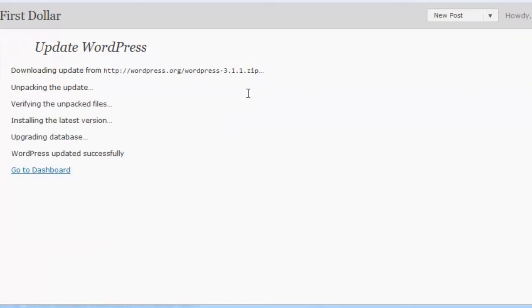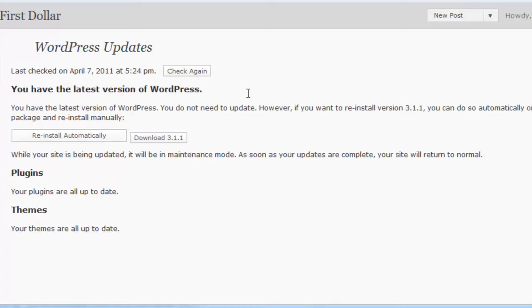Okay, now that it's updated your WordPress installation, it's going to go and check to see if there are any plugins that need to be updated. In this case, in this blog, there are no plugins that need to be updated. So once it sees that, it's going to go ahead and go to the very next blog.